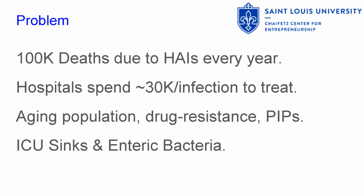Now, hospitals spend approximately $30,000, but as much as $60,000 per infection to treat patients that are infected under their watch. And there's a number of factors that are driving the increased expenditure in this area. The first is that all over the world there's an increasingly aging population. This means more people in hospitals and potentially more people that could get sick. Bacteria now are also drug resistant. They've acquired the ability to resist treatment with antibiotics, which means that infections last longer and are more deadly.